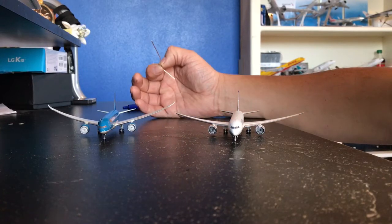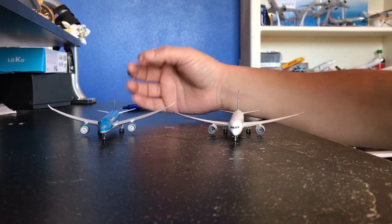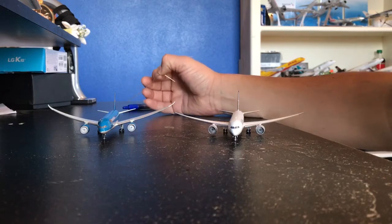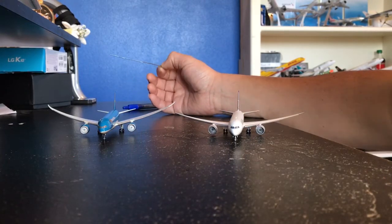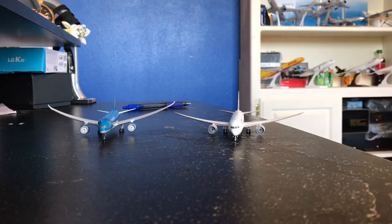Now, Dragon Wings, it's an okay model. They're cheap. This one is made out of metal. The fuselage is made out of metal, but the wings and the stabilizers are made out of plastic. Same thing as the landing gear.